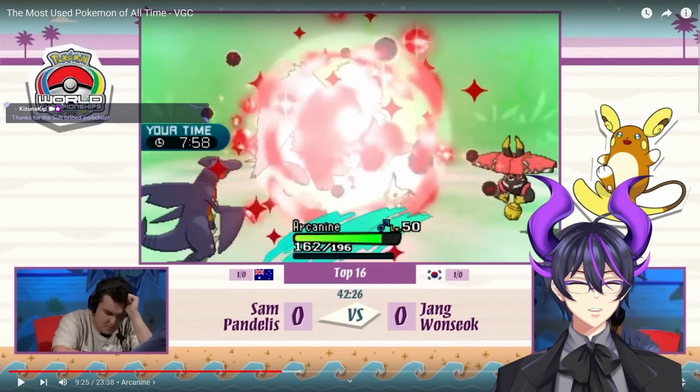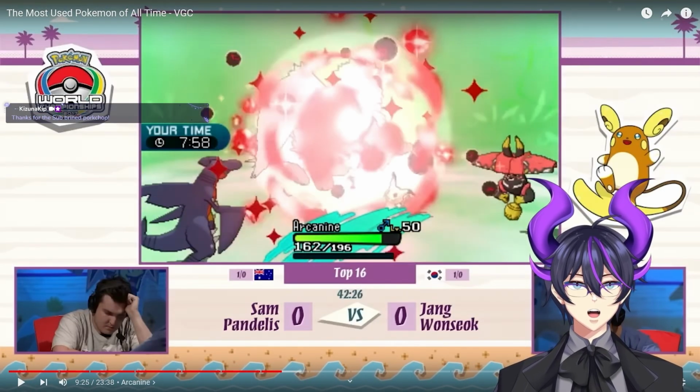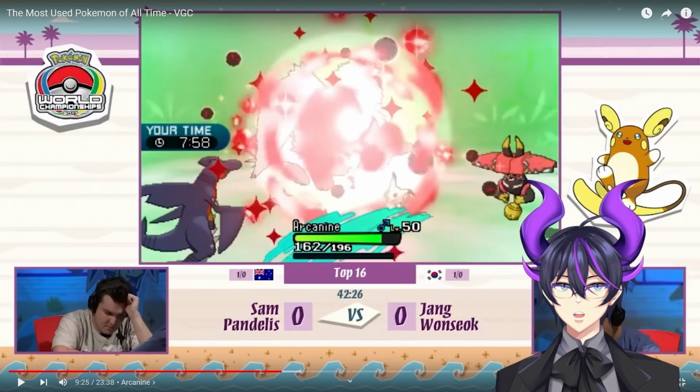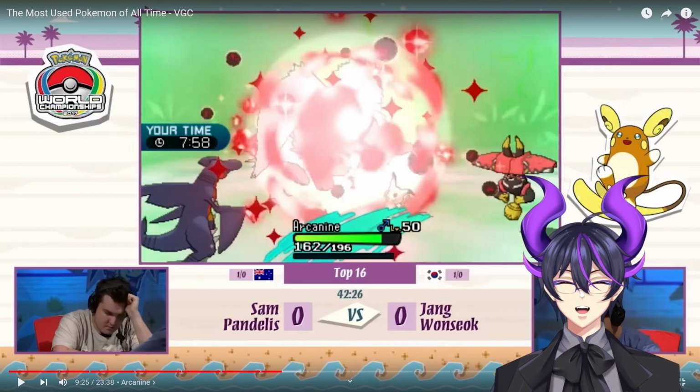No, I remember this format. People were teching Fire Fang and stuff on Alolan Muk because Kartana was just so omnipresent. Kartana was a threat in this format. I actually missed this format.